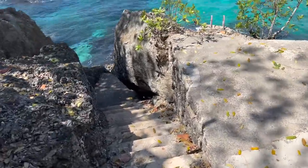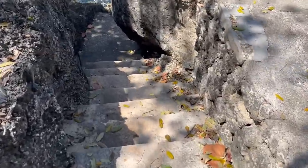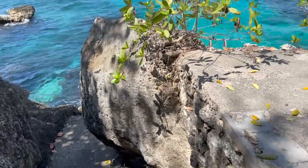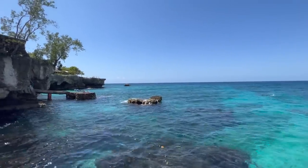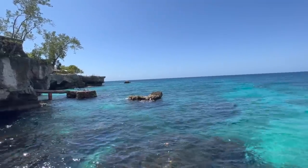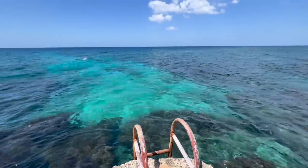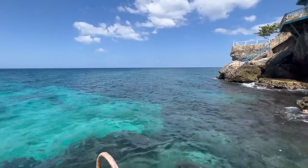There are several entryways into the water. The tide is a bit rougher, however, the water is crystal clear. I really enjoy being here, spend all day snorkeling, swimming. I'm gonna be making a separate video about snorkeling in Jamaica, so stay tuned.